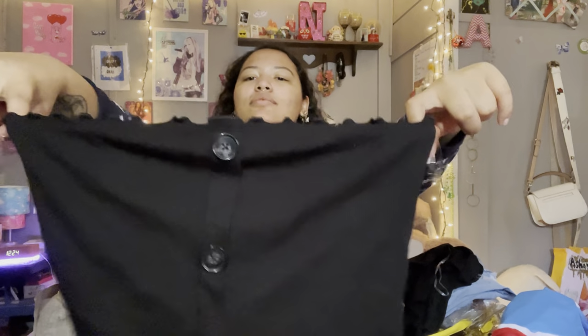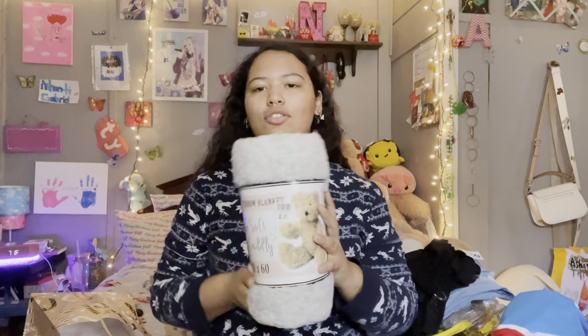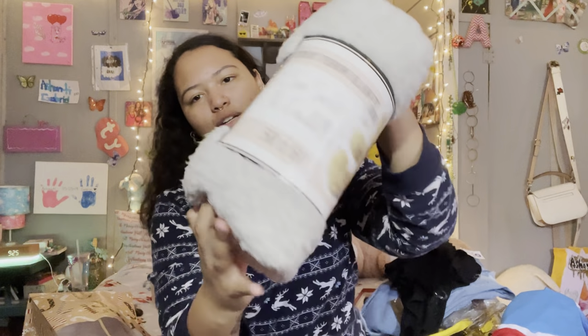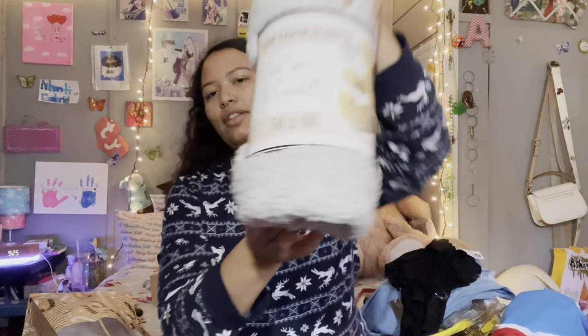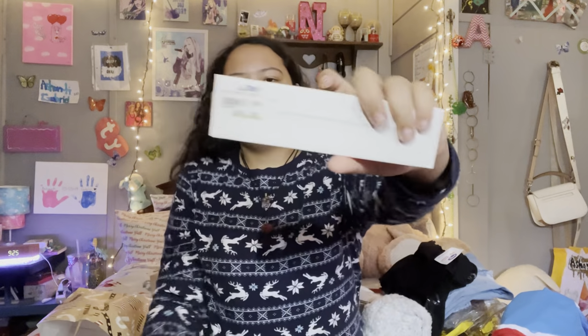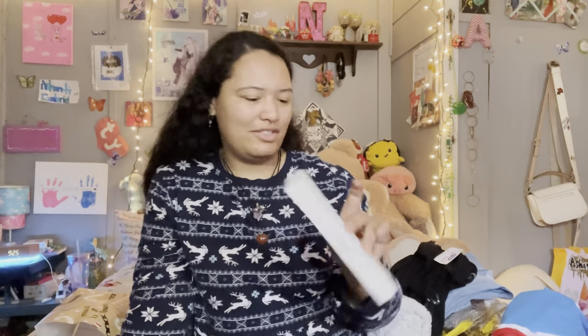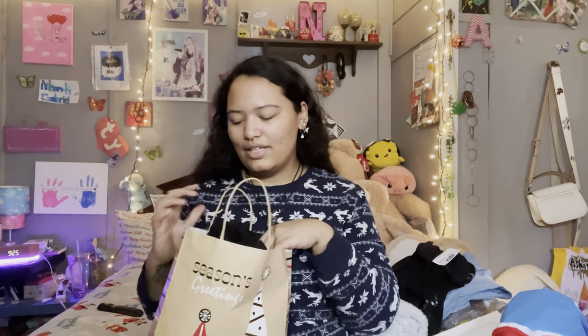But yeah, now I'm gonna move on to this bag. In here I got this really cute teddy bear blanket, and it's gray, another one of my favorite colors. It's a 50 by 60. And then I got this apple pencil. It just looks like this. Y'all know what an apple pencil looks like.